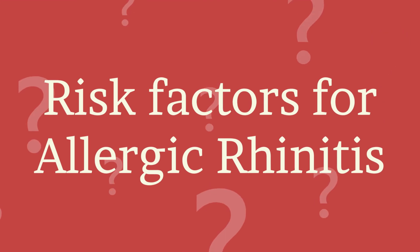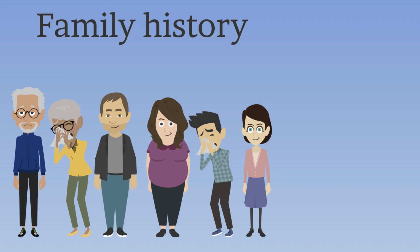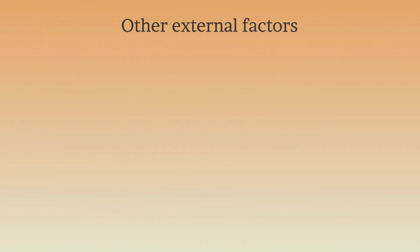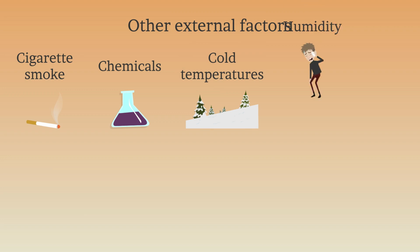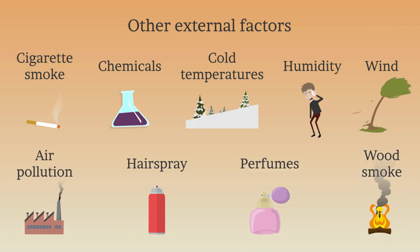Let us see what are the risk factors for allergic rhinitis. Allergies can affect anyone, but you are more likely to develop allergic rhinitis if there is a history of allergies in your family. Having asthma or atopic eczema can also increase your risk of allergic rhinitis. Some external factors can trigger or worsen this condition, such as cigarette smoke, chemicals, cold temperatures, humidity, wind, air pollution, hairspray, perfumes and wood smoke.